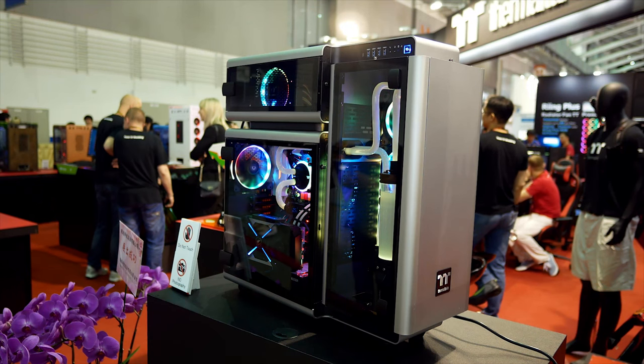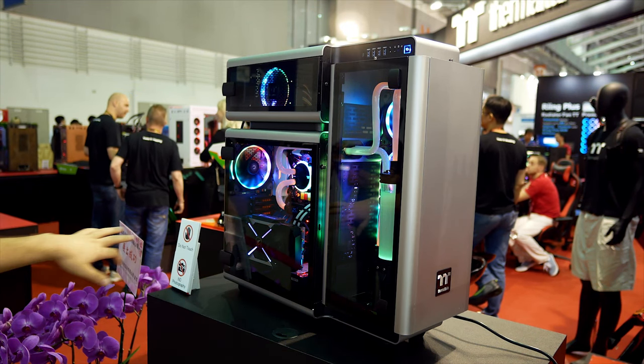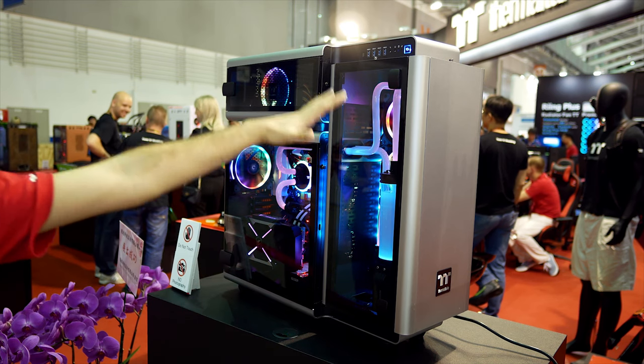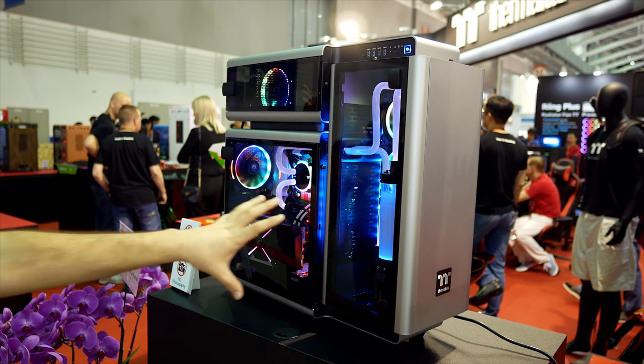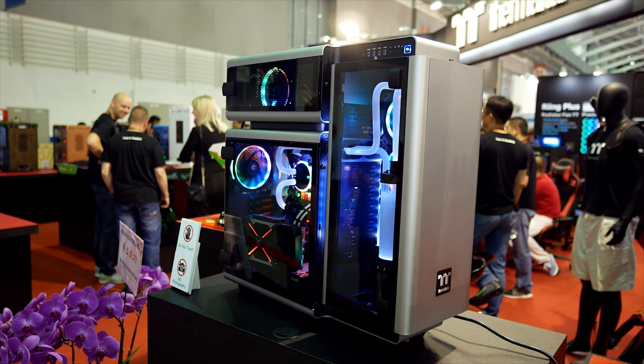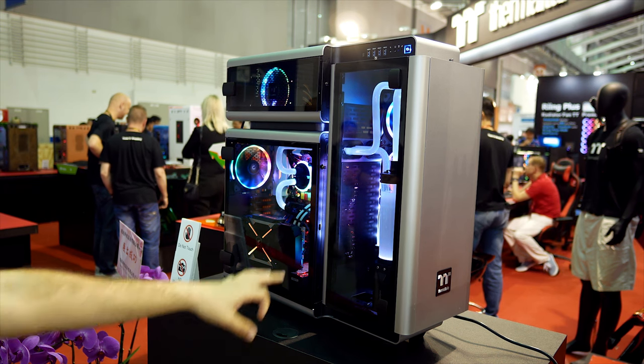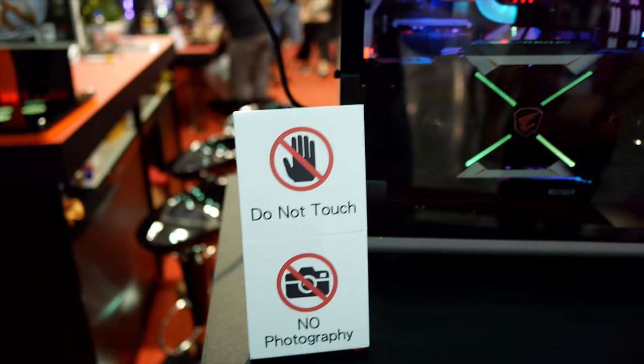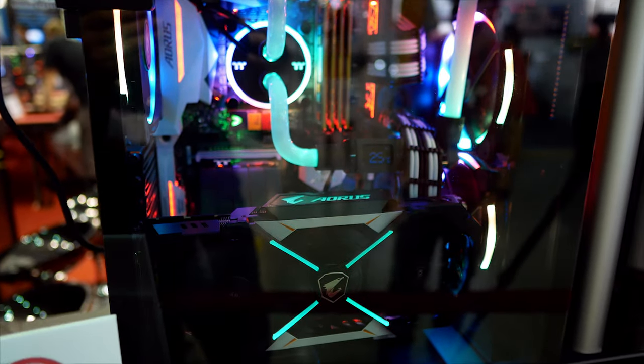What they did say is that each chamber, or I'm going to call them modules, is designed to house different hardware. For example, in the front, the case can install radiators, fans, pumps, and reservoirs like Thermaltake have in this demo build, or you could simply fill it with storage drives, and I think it will accommodate something like 16 hard drives, so that's pretty crazy.